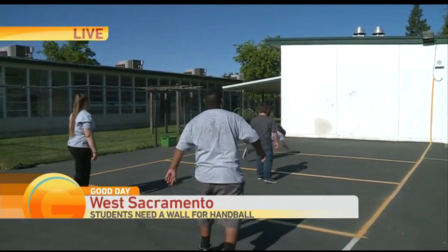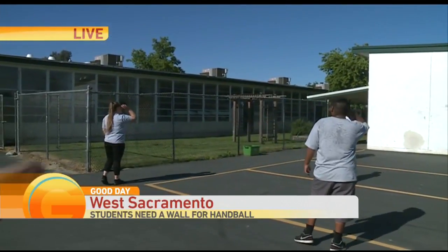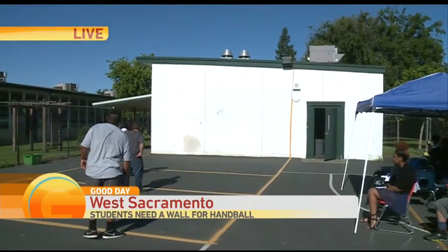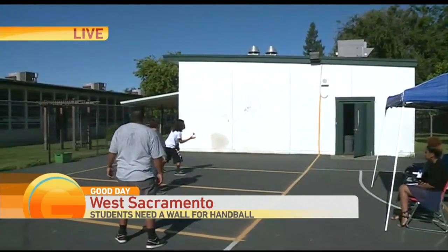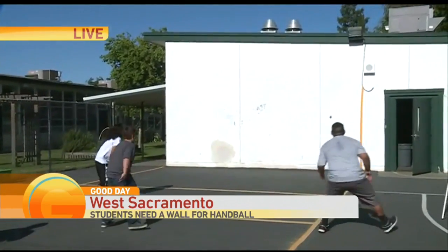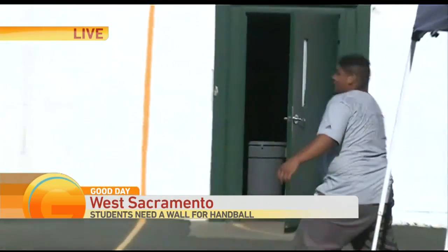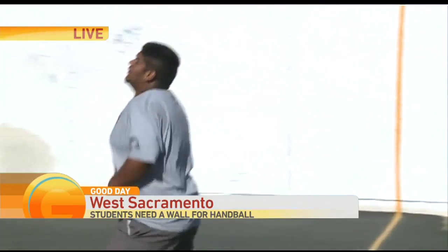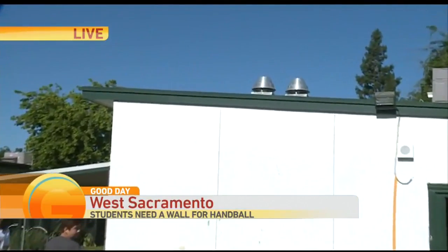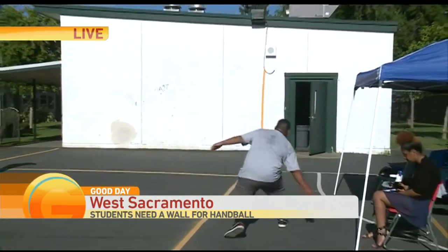Now notice, you guys back at the station, that there is an angle on the wall. One side of the wall is taller than the other side. Also, when the ball goes on the roof, who has to get those balls? Usually our campus aide does a good job of helping the kids out and getting up there and getting the balls. Also, when it hits the green up there, it takes a funny bounce, so we call that out of bounds. Not funny ha-ha, but funny as in weird.